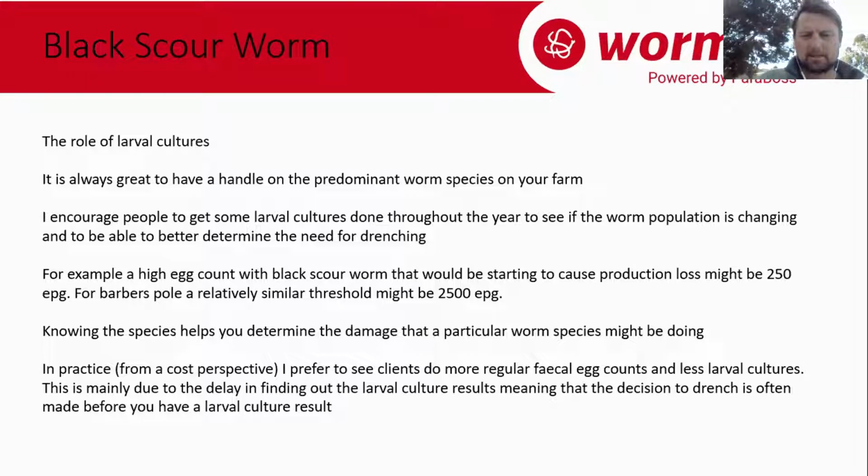So I guess in practice, I like to see people invest in more fecal egg counts and fewer larval cultures, but enough larval cultures so that they've got an indication of what worm species are present on the farm throughout the year and for those different times, because they will change significantly with the seasons.